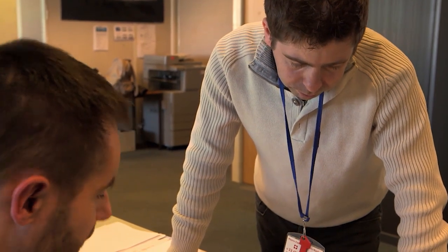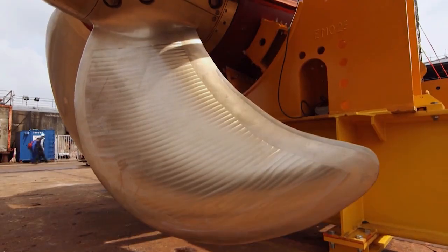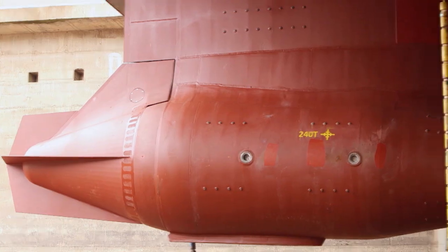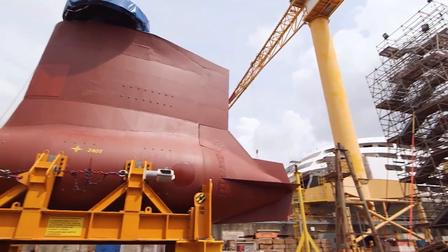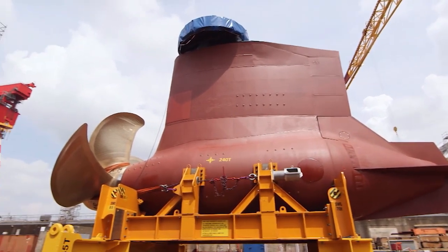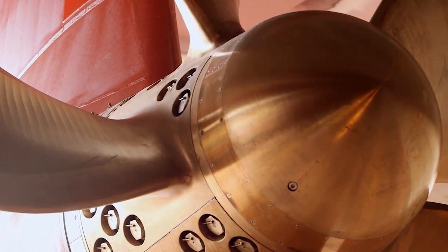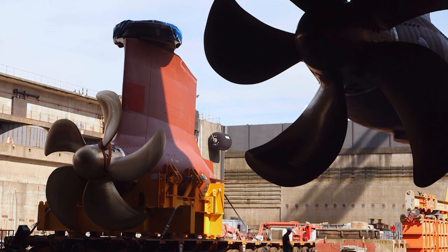It is also the propellers. Known as the weights, they are the second revolution of the Meraviglia. They are responsible for advancing the enormous mass of the ship. Monsters of steel, about 20 meters high, coupled with gigantic propellers.